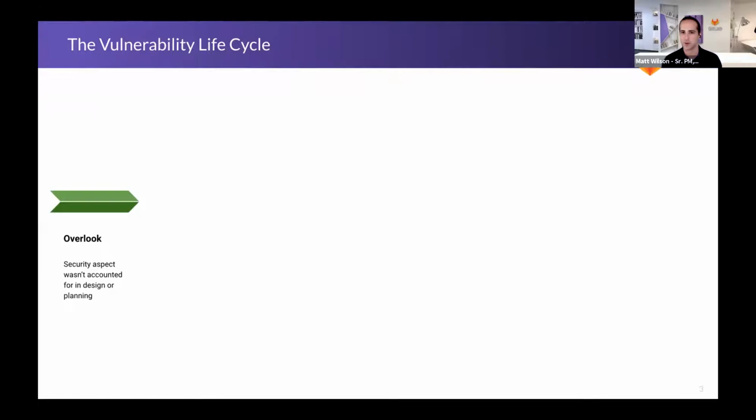The difference is we want to try to catch vulnerabilities and cut their life cycle short as close to the inception as possible. So the life cycle looks something like this. First, you overlook something. There is a security aspect that wasn't accounted for in the design or the planning phase, some sort of oversight that kind of sets the stage for the actual creation. At some point, you're actually writing code that contains a security weakness.